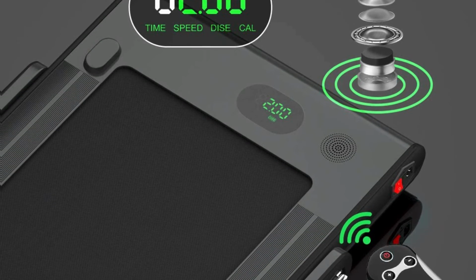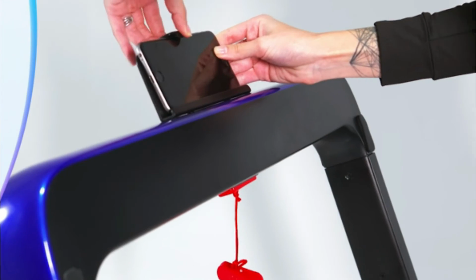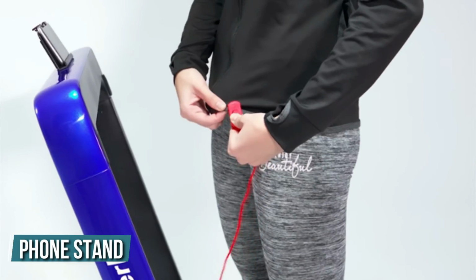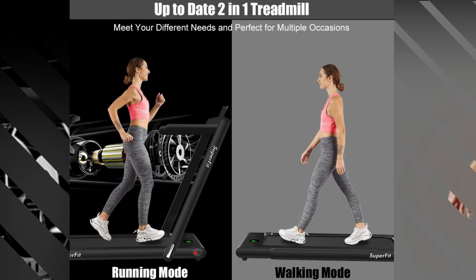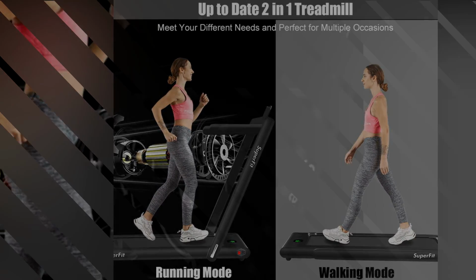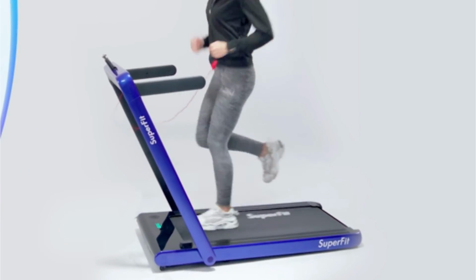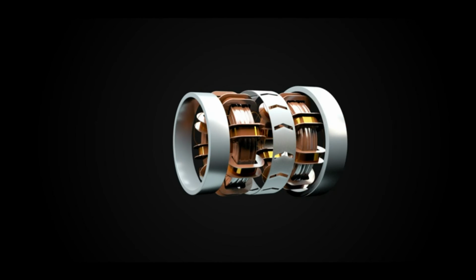Instead, you'll find a small, basic display at your feet that you can manage with a remote. However, there is a phone stand and a Bluetooth speaker. This treadmill is dubbed a 2-in-1 by Goplus since it can be used for walking or jogging up to 2.5 miles per hour with the handrail folded down. With the rails raised, you may reach a top speed of 7 miles per hour thanks to the 2.25 CHP motor.